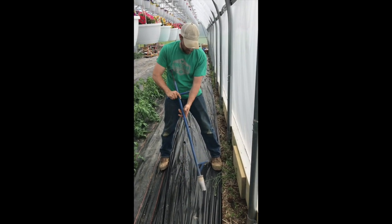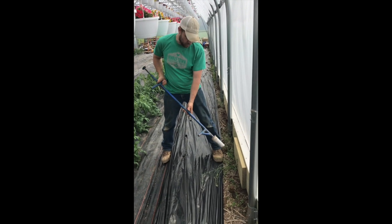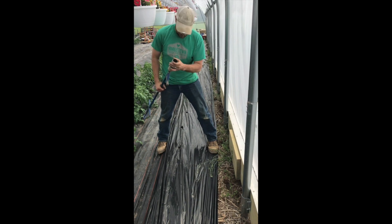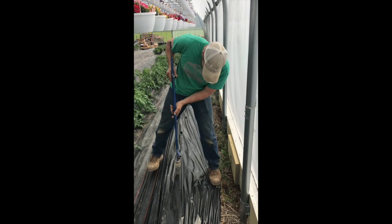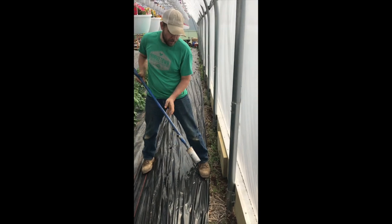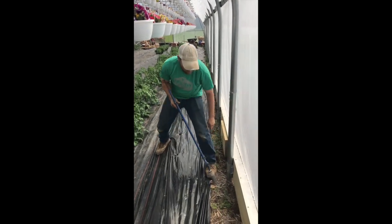This thing's pretty old. I don't know how many years old this thing is. Got it from a local produce supplier a few years ago, but I think it makes a 2-inch hole, or 1.5 to 2-inch hole. It's got a nice little spring mechanism on the top where you can punch the dirt, makes a nice hole, and punch the dirt right out of there, and a nice little plug comes out.